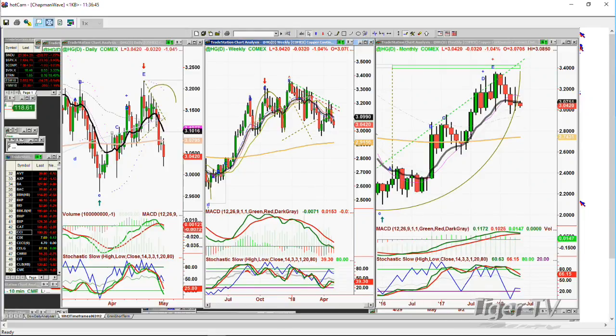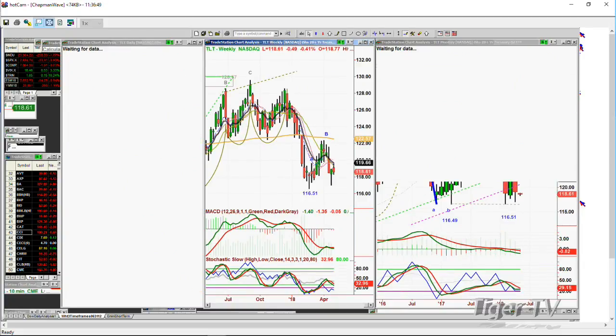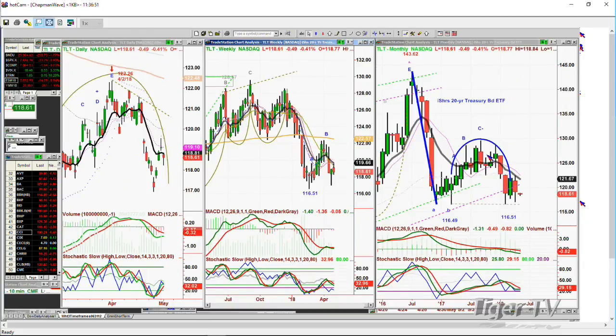Very tough to do. Okay, TLT, a lot of questions lining up. TLT had a nice bounce for 3 days, giving some of it back, down 49 cents at 118.61. That says we've got to keep an eye on our triple yield chart. So far, they're still just consolidating those yields. Let's come back to that if we have time. It's not necessarily right at this particular moment. And I think I've covered everything.